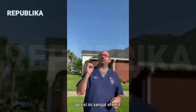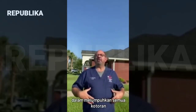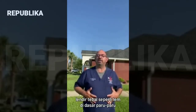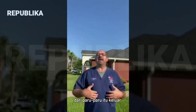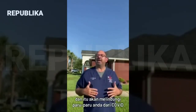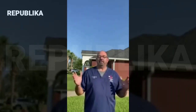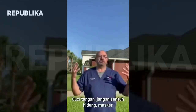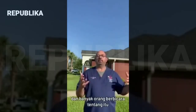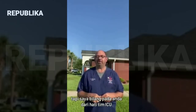That position is extremely effective in mobilizing all that gunk and thick, glue-like secretions out of the bottom of the lungs, which is the bigger part of the lungs, so you can cough it up. And that will recruit your lungs and protect your lungs from suffocating with COVID. Hand washing, not picking your nose, and masks are extremely essential, and there are a lot of people talking about it, but what I'm talking to you about is from the heart of the intensive care unit.